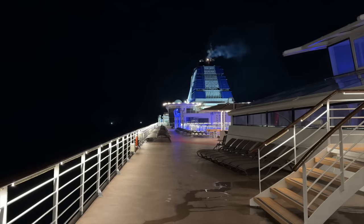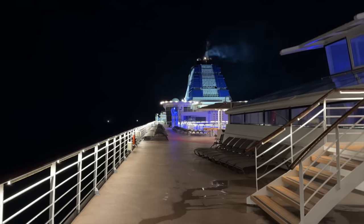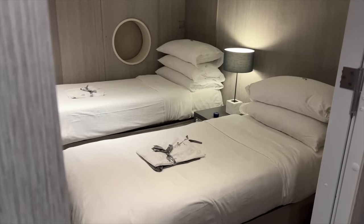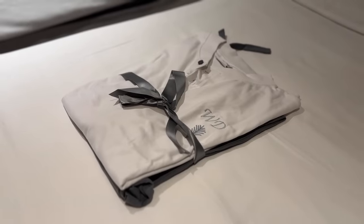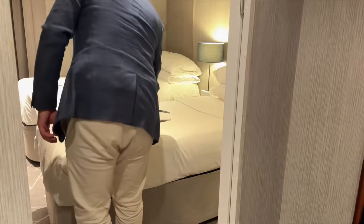I'm shattered, actually. During our absence at dinner, our room attendant has fixed our beds into the twin setup and placed some customised monogram pyjamas for each of us.